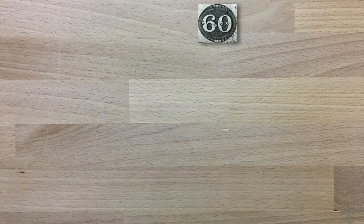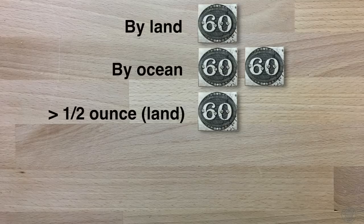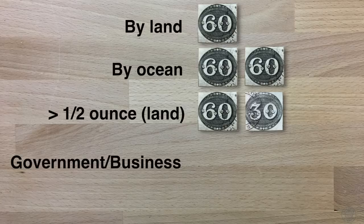If it was to go by ocean, it would cost 120, and therefore I would use 2 60s. If it weighed a little more than half an ounce, it would cost 90, so the 30 was used along with the 60. Judiciary letters and circulars were half the rate, so they used the 30, and the 90 was generally used for international mail.